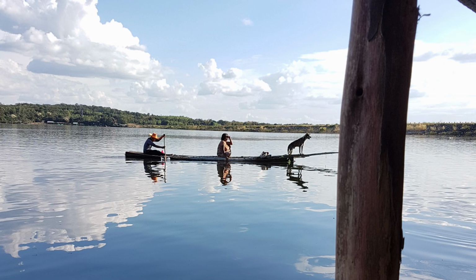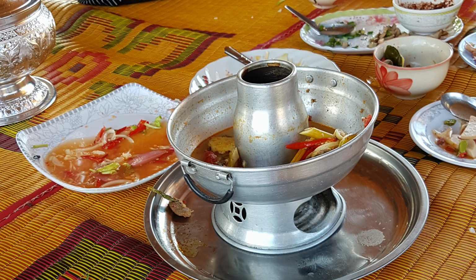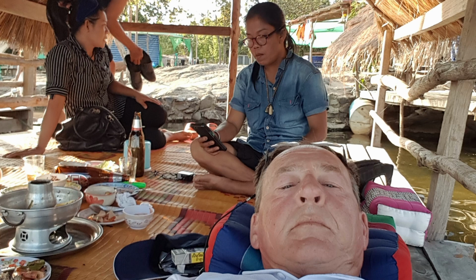Then along came a boat and another man fishing. We had a good meal, but that's finished. Time for 40 winks, but I don't think I'll be so lucky. I think they've got something planned for this afternoon. Yeah, this is contentment.